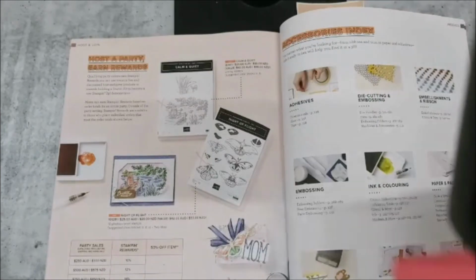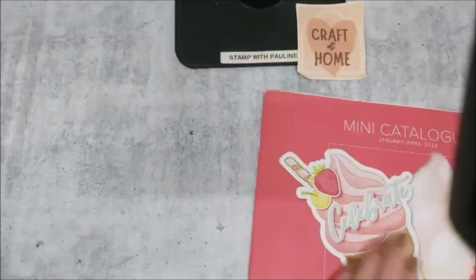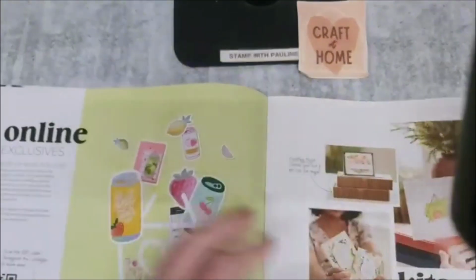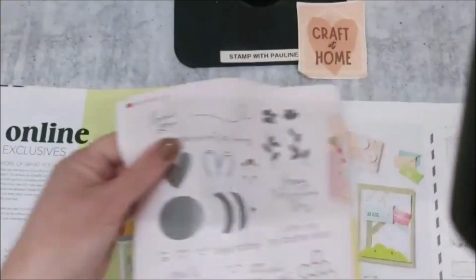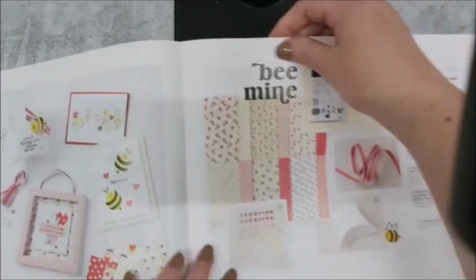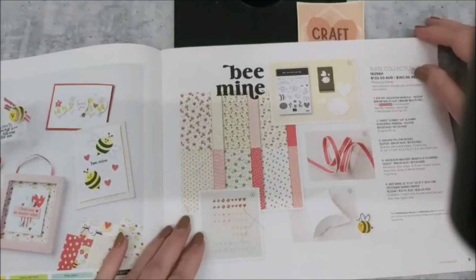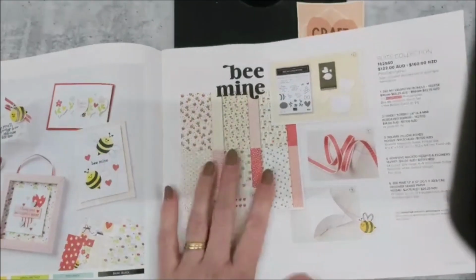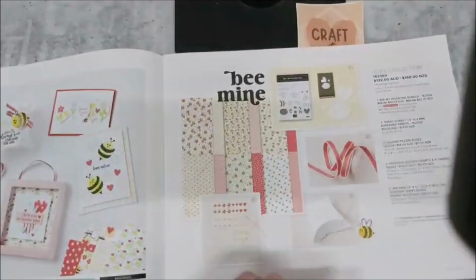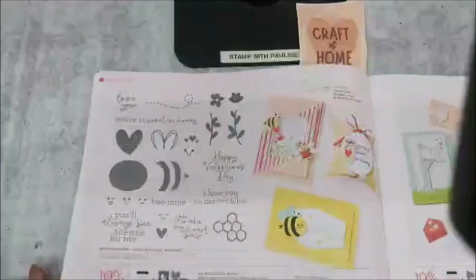So, I've got my mini catalogue here as well. And in the mini catalogue, I do believe I have marked this one to show what's going, because it's interesting. There's some designer series paper from the mini catalogue that will actually be coming across, and that's probably the lavender, perennial lavender designer series paper is also going. So the B, everything there is retiring except for the punch and the stamp set, so it will no longer be a bundle for that.